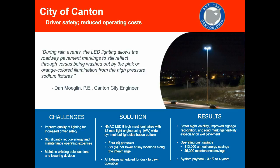But most importantly, they also saw a dramatic improvement in cost savings. They saw $13,000 in annual energy savings on this application, and $5,000 in maintenance savings. And they estimate the total payback to be between 3.5 and 4 years.